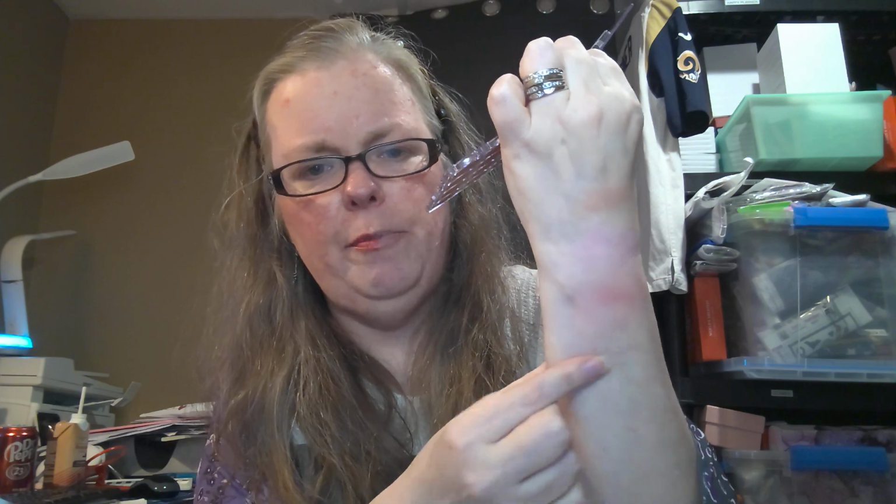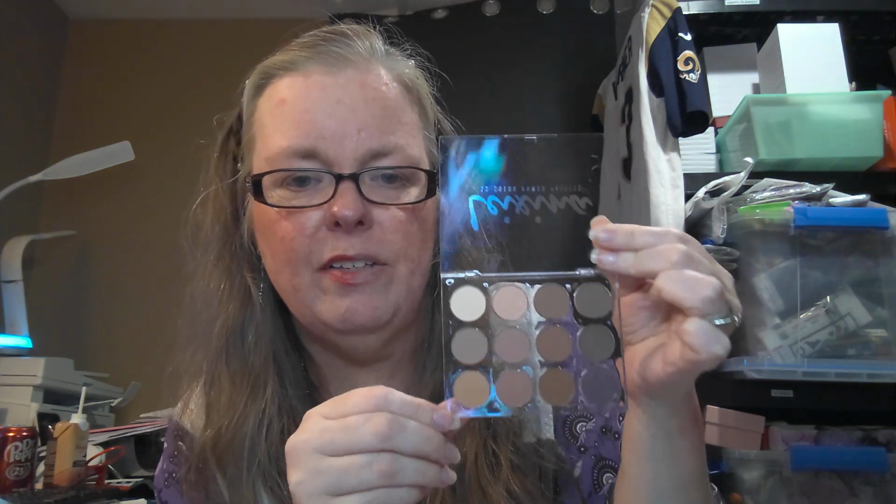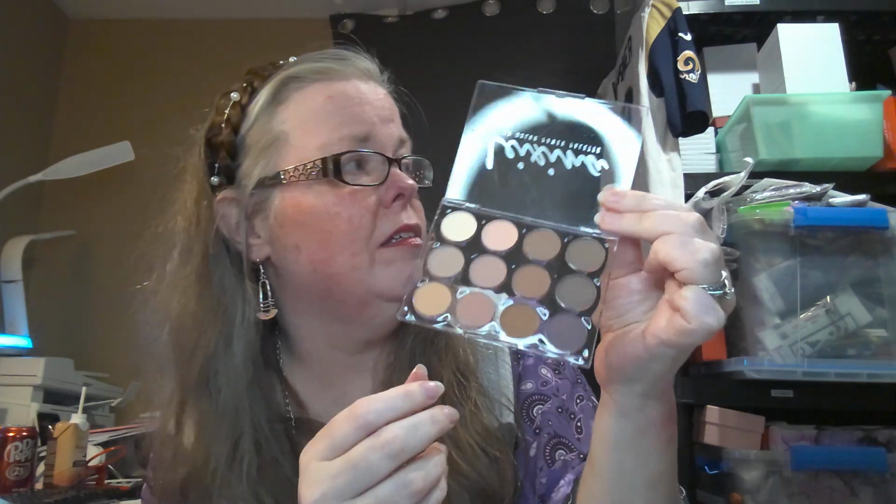Yeah, so it's not very pigmented. So that may also help answer my question of whether or not this stays or goes. But I really like those colors, but I feel like I need a little bit more pigment than that. Okay. Did I tell you how much this cost? This was $4.26. I think I did. So, kind of disappointed with that.